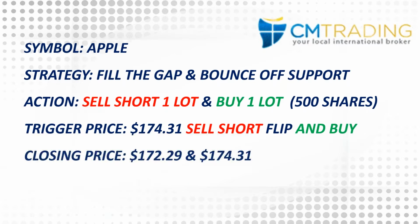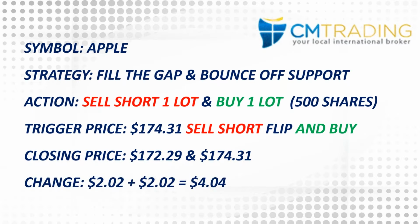and then to flip and buy at your closing price at 172.29, and then to close out that buy at 174.31 again, giving you a change in each direction of $2.02, a total of $4.04, giving you a whopping profit of $2,020 for the trade.